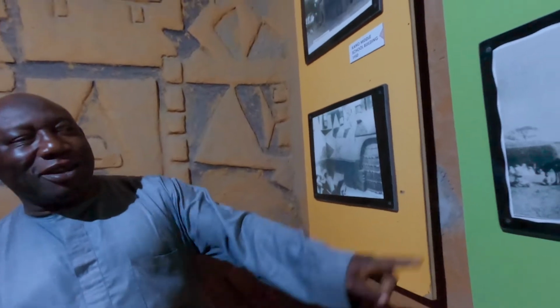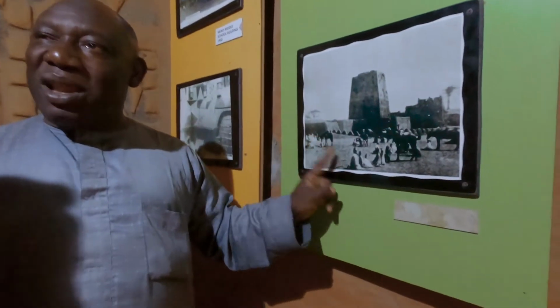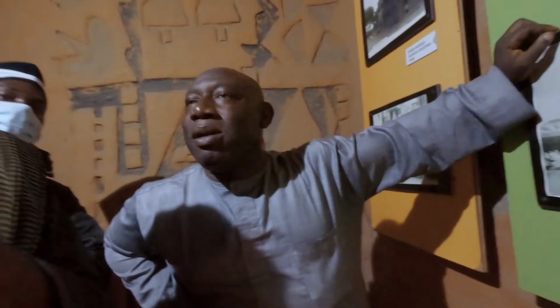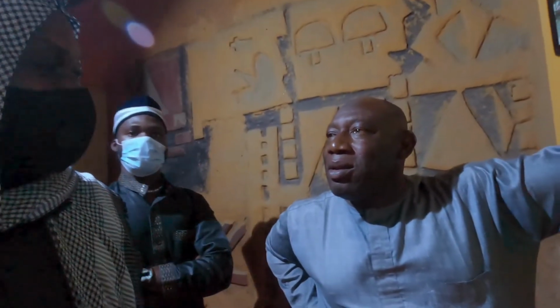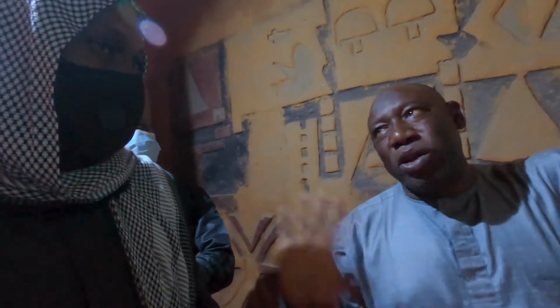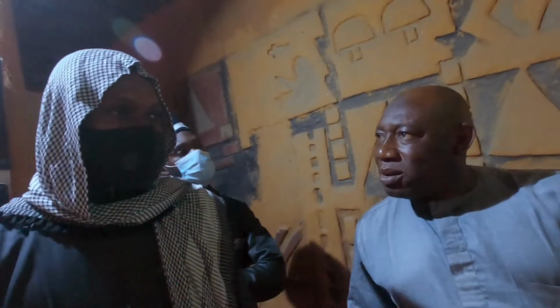Wow. See the structure of the old kind of central mosque. You see the central mosque here in Kano? Yes. This is the old one. The Abdullahi, by the grandfather of the current emir. Then let me ask you a question. What is the significance of that central mosque? Is it the first central mosque, first mosque in Nigeria or no? No. This is the central mosque in Kano. In Kano, it's not in Nigeria. Okay. In Kano. See the old one?